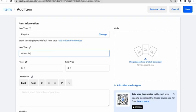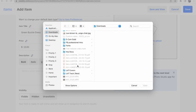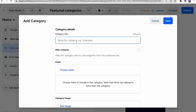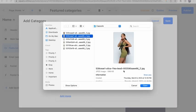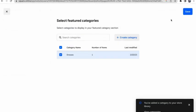And I'm just going to create one more thing real quick since we have two categories, so you guys can see what it's going to look like. Once you're back on this page, you're going to go ahead and select create a category. And here you're going to name it whatever you're selling. So I'm going to do dresses. You're going to choose an item, so here you can select whatever items you just imported. You also want to add a category image. That way when the customer is scrolling, they don't have just a random default picture. So we're going to do the exact same thing for the sets. We're going to add a category name and do it exactly the same way that I just did.